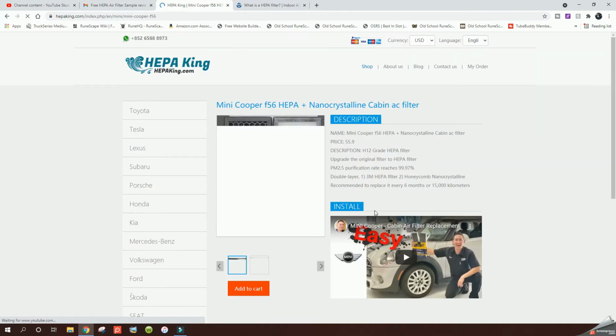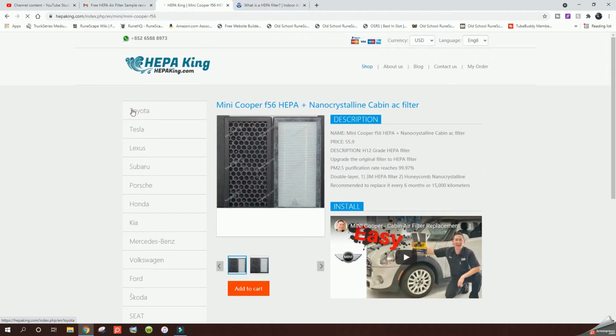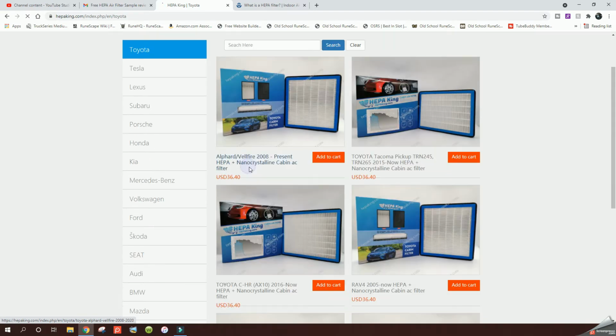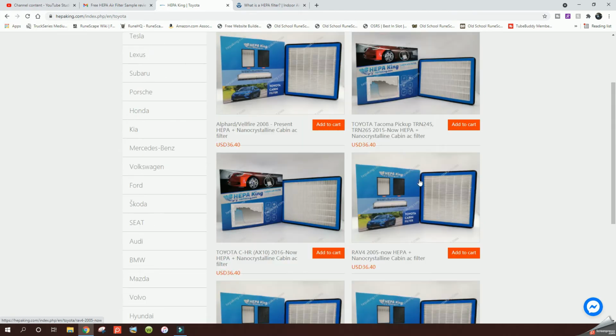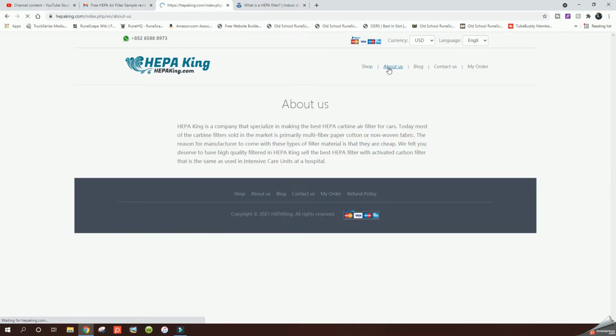These HEPA air filters consist of 2 layers of H12 advanced HEPA filter technology, and you'll either have activated carbon layers or nanocrystalline layers, which are a filtering media. They can trap up to 99% of dust and other particles and pollutants. Again, this is why they're used in hospitals and clean air higher standards.